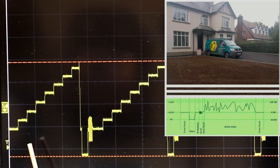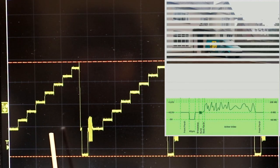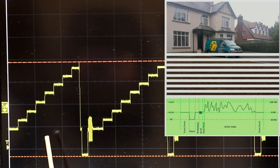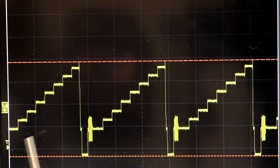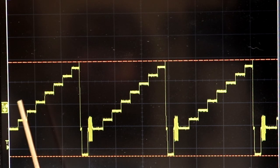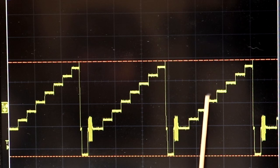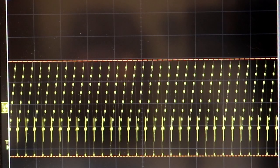So what they do to try to trick the human eye is send the picture in two halves. They send all the odd lines, and then I think they send the even lines, and your brain merges the two pictures together and you see a picture without flicker. So here we're seeing maybe the first line, then the third line, then the fifth line, something like that. But what we're going to do is look for some of the frame pulses now.